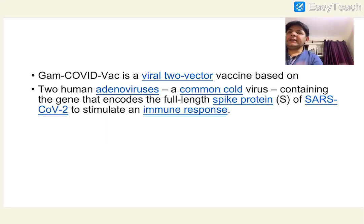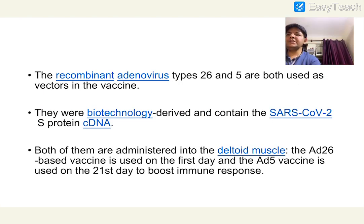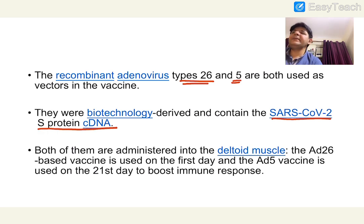As I have already said, it is a human adenovirus this time, which encodes the full length spike protein to stimulate the immune response. Now this is important, which particular types are used: type 26 and type 5. These recombinant adenoviruses code for the SARS coronavirus 2 S protein complementary DNA. This vaccine is given in the deltoid. Firstly, we give this AD26 on the first day, and the AD5 vaccine is given on the 21st day to boost the immune response.